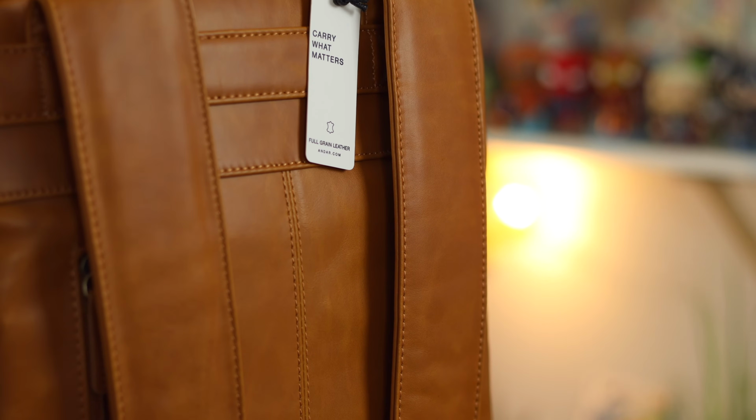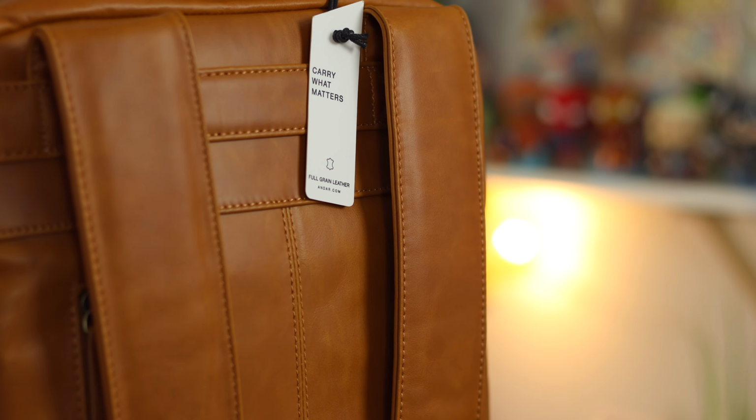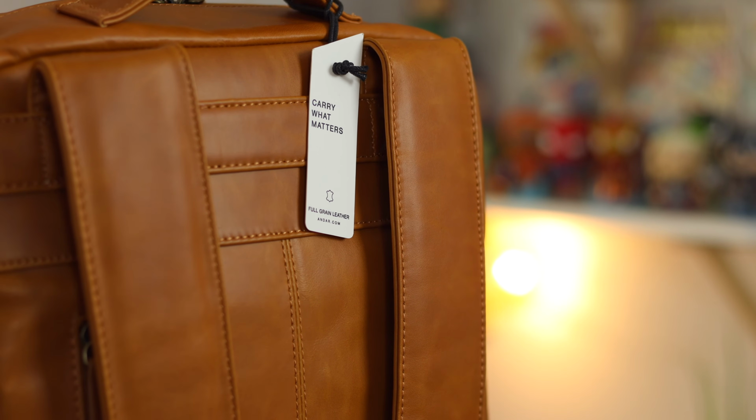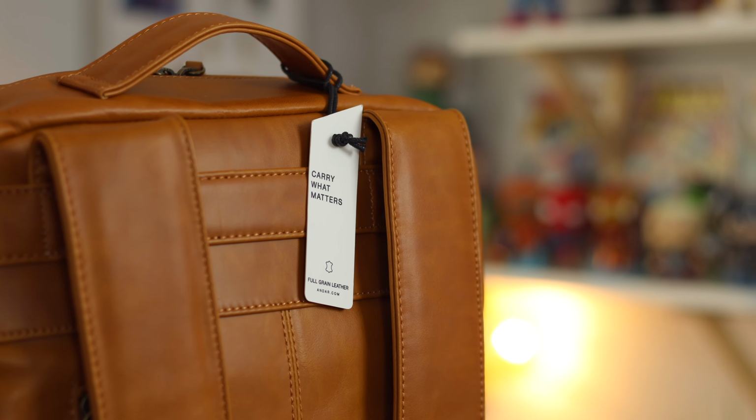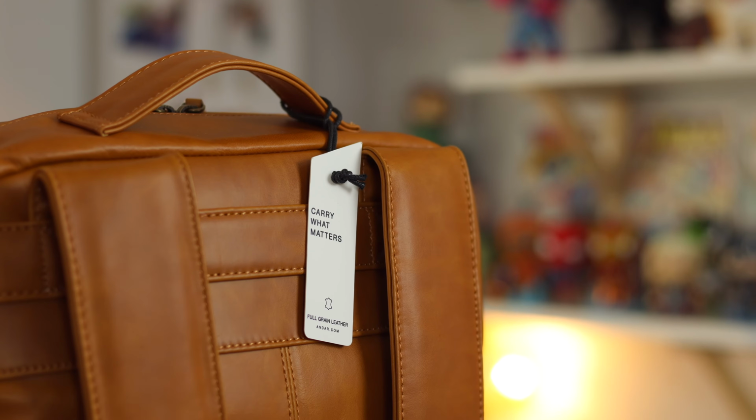Now of course the finish is going to be 100% premium full grain oil waxed leather. You've got some high quality YKK zippers and a durable canvas interior. So in general I think this bag's going to hold up over many years.